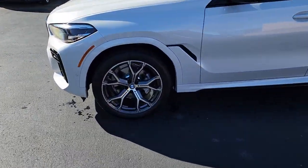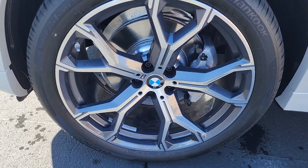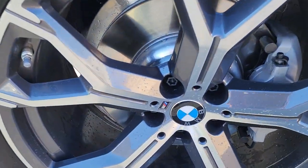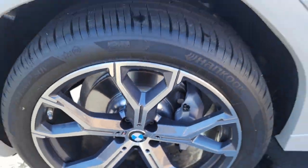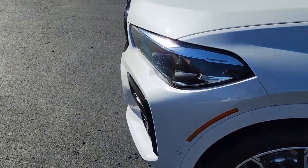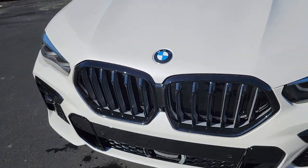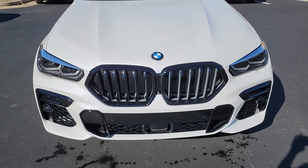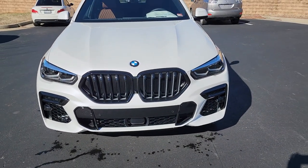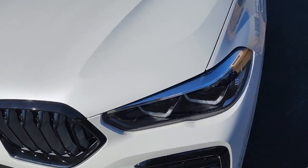This is the Y-spoke rim configuration. Pretty nice, pretty nice. You see the M Sport badging on there? Yes, sir. BMW doing it once again with the grill. If you see this out driving around and you don't know what kind of car this is, just look at the grill. The grill says it all.